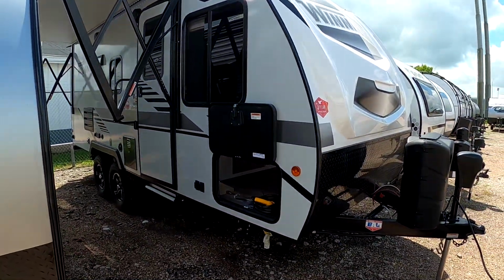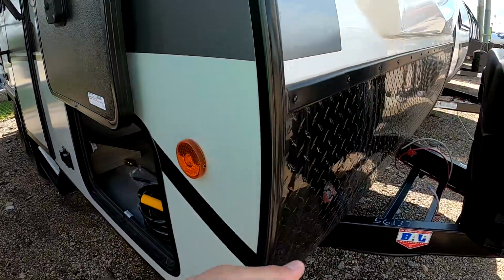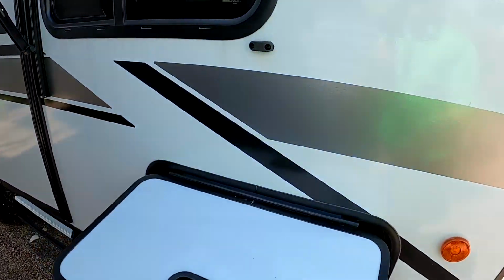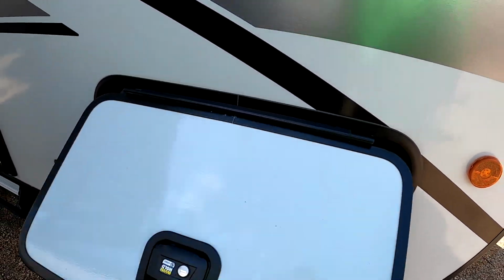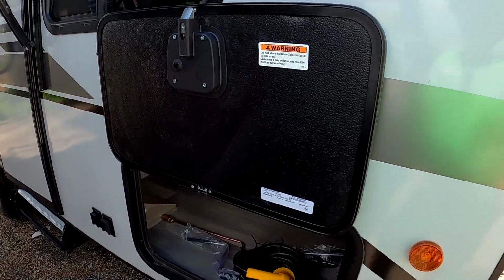This is one of the shortest tandem axles that we have for better towability. You also have the diamond plate up front to protect you from rocks and debris while you go down the road. This RV does have magnets instead of clips on the doors, so it's super easy to open with one hand, and you don't have to worry about those plastic clips becoming brittle and breaking over time.